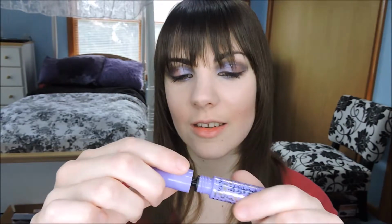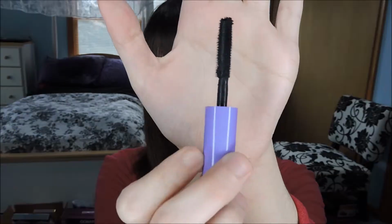Next up, we have a mascara from TARTE. It is their Maneater mascara. Remember that song? Hall & Oates. Oh, here she comes. Too old. Maybe there's a better reference. What was her name? Nelly Furtado? Didn't she do a Maneater song? Oh well.